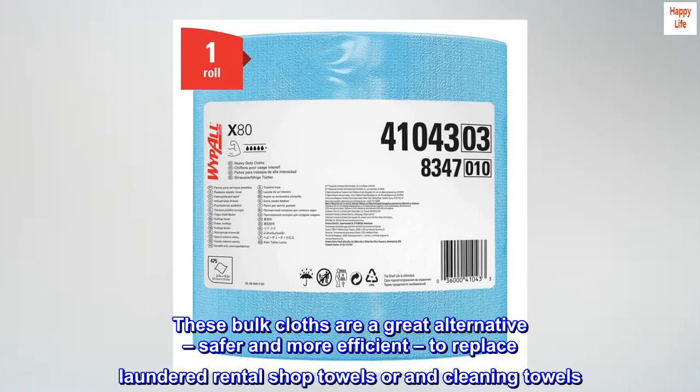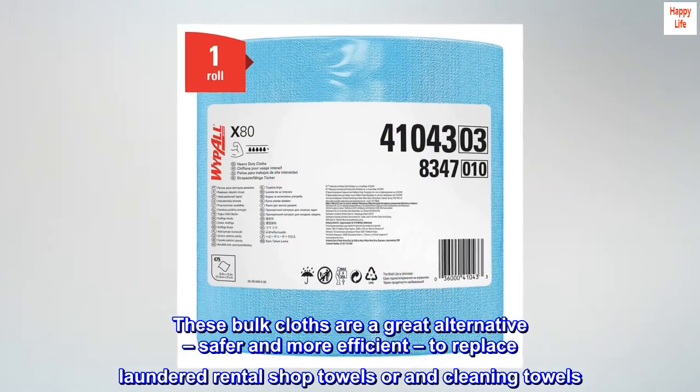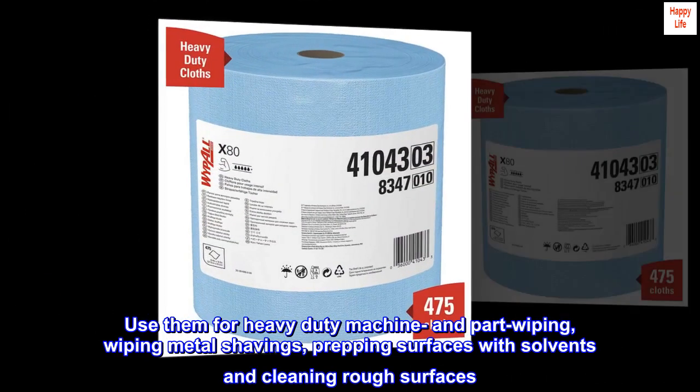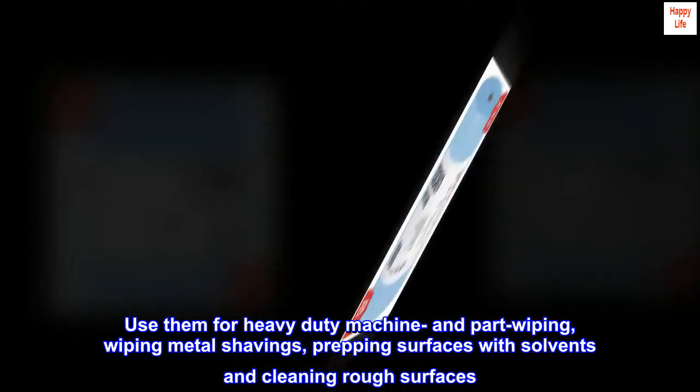These bulk cloths are a great alternative, safer and more efficient, to replace laundered rental shop towels or cleaning towels. Use them for heavy-duty machine and part wiping, wiping metal shavings, prepping surfaces with solvents and cleaning rough surfaces.